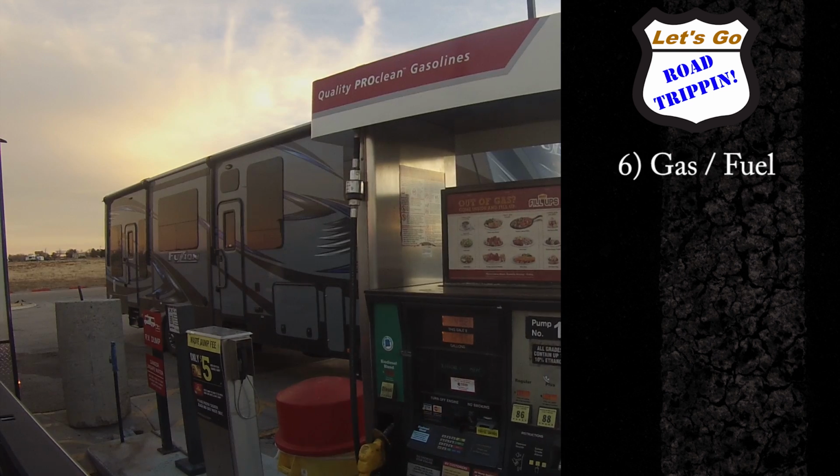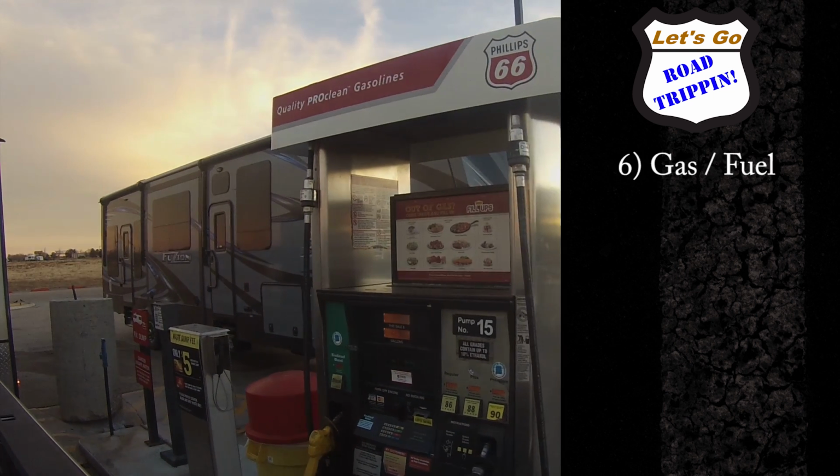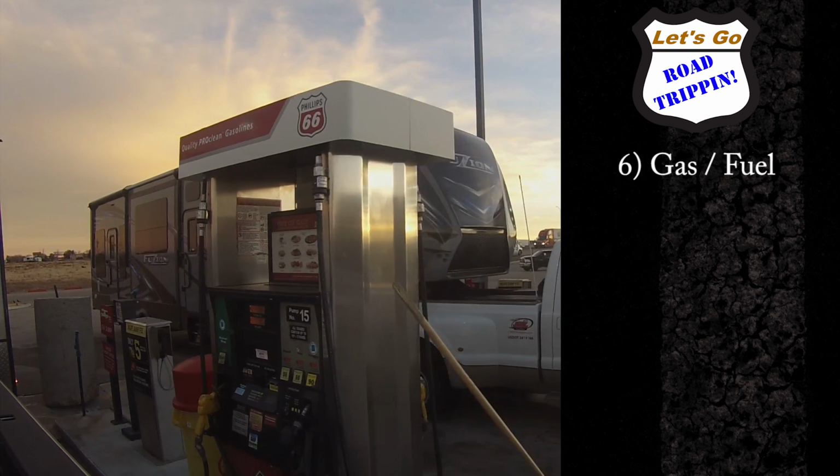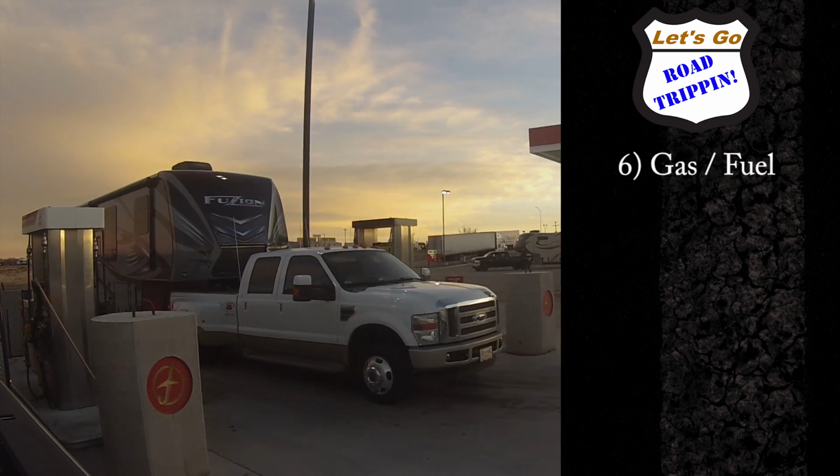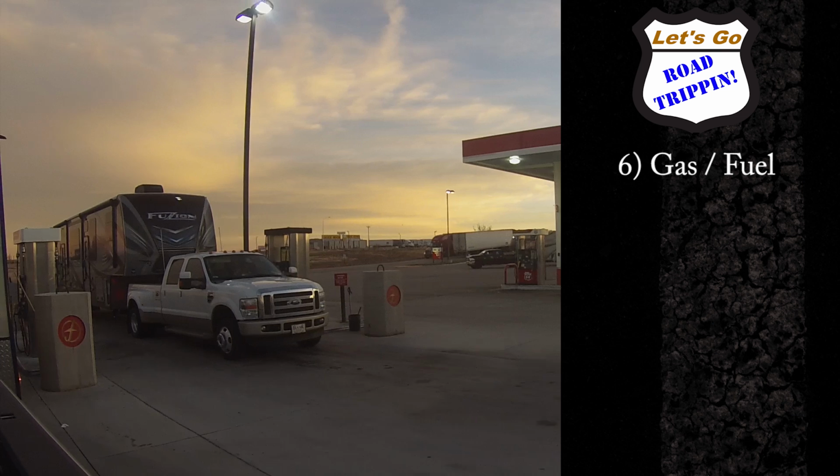Number 6 is gas or fuel. Most of the time, you are responsible for paying your gas and fuel, but the pay is usually plenty enough for the fuel for your entire trip. Just keep in mind, if you are a speed demon, that's money out of your pocket because your unit will get worse fuel mileage.